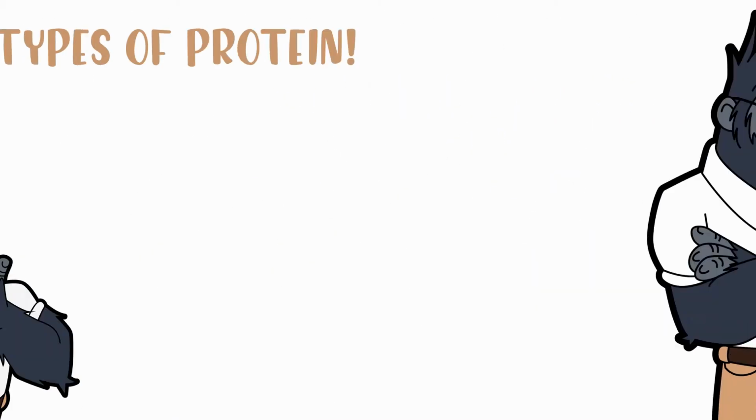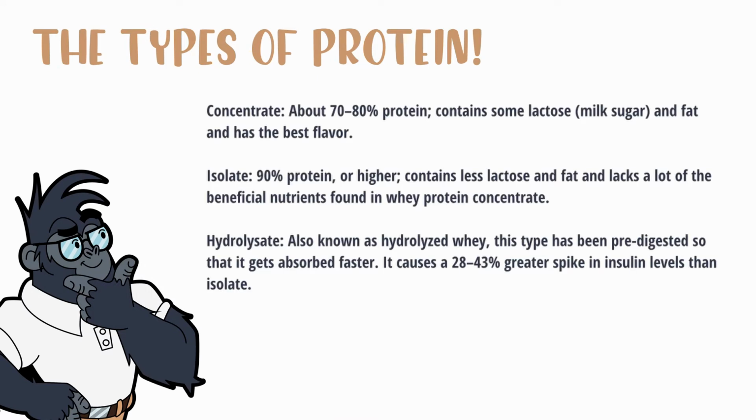The 3 main forms of protein powder are known as whey concentrate, isolate, and hydrolysate. Concentrate is about 70 to 80% protein with some milk, sugar, and fat. Isolate is 90% protein and has slightly less sugar and fat. Hydrolysate is also known as hydrolyzed whey and has virtually zero sugar and fat and is mixed with enzymes for faster digestion into the bloodstream.